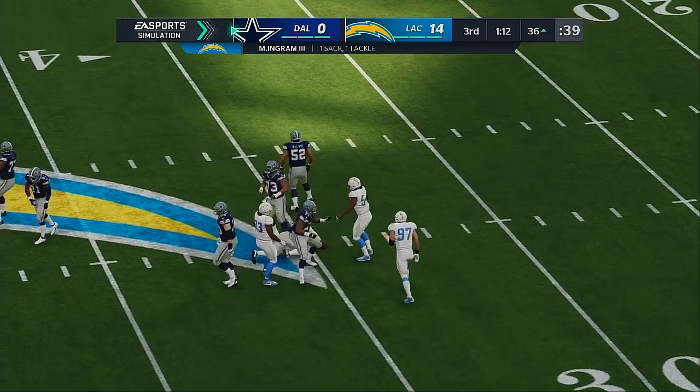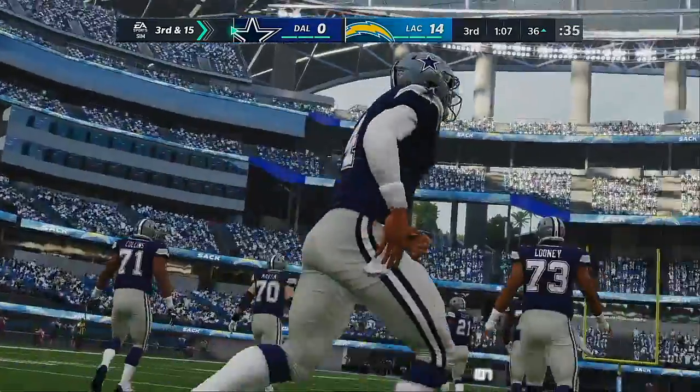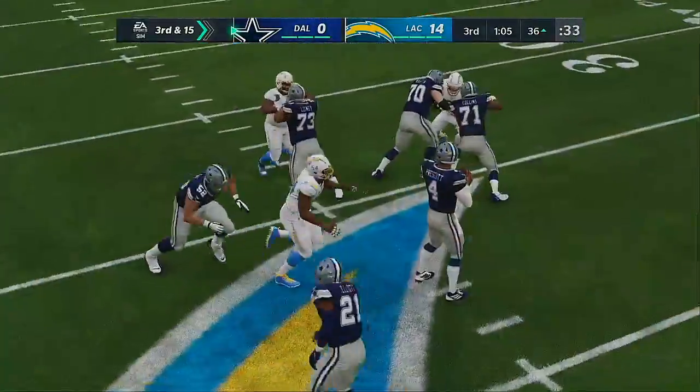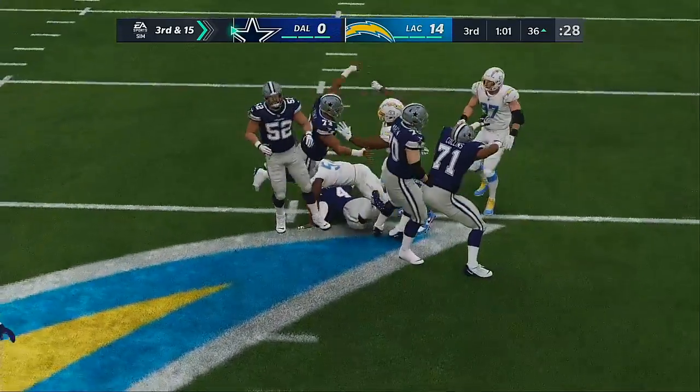Under pressure, and down he goes. They sack him back at the 36. Melvin Ingram dropping the hammer off the edge. And on that one, the protection just broke down. You've got to have that leverage, don't you?